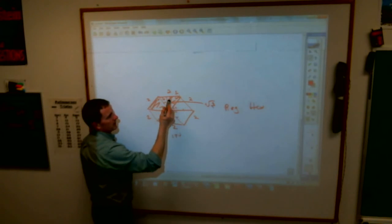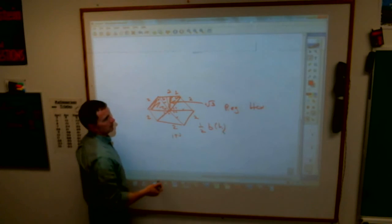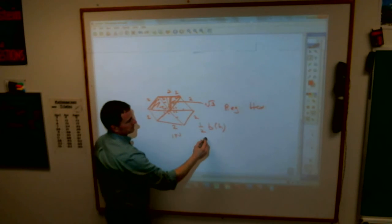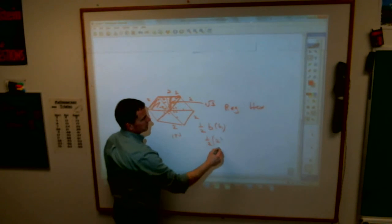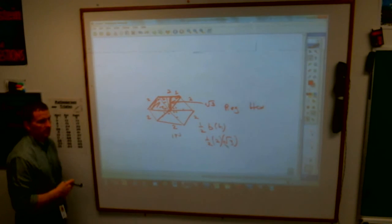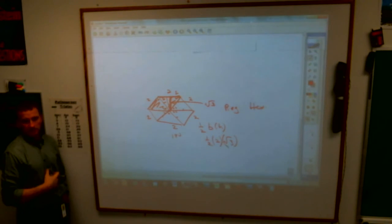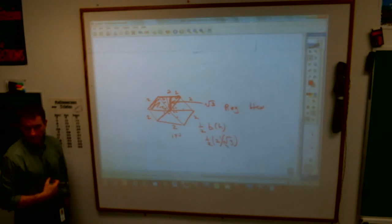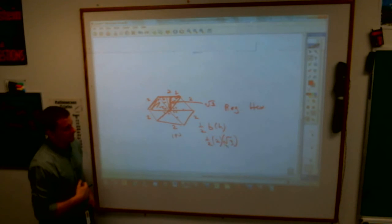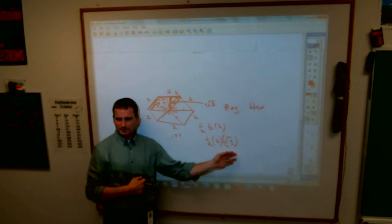How do I find the area of a triangle? 1/2 base times height. What is the base? What's the height? 1/2 of 2 times the square root of 3. Anybody tell me what 1/2 of 2 times the square root of 3 is? Oh boy. 1/2 times 2 times the square root of 3 is 2. How does one come up with that?